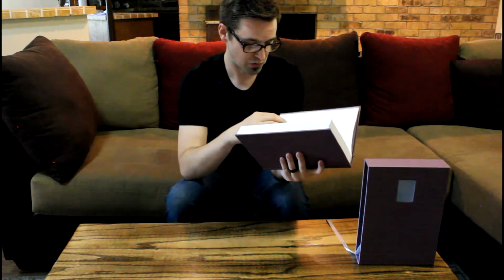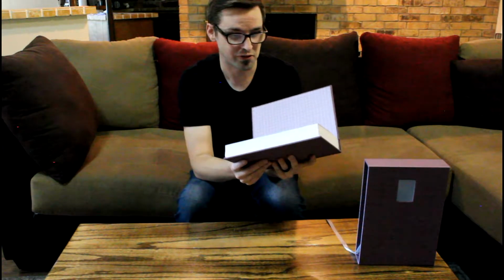This particular collector's edition included a paperback as well, so that if you actually wanted to read all of the additional content that was available in the book, you could read the paperback, so you wouldn't put any additional wear and tear on this collector's edition here. You can see the inside has these purple end papers that kind of match the overall color theme from the book.